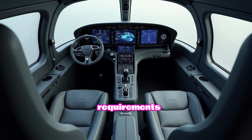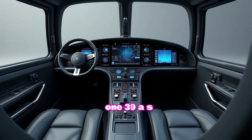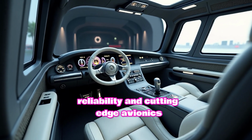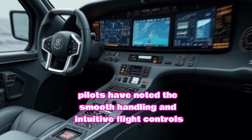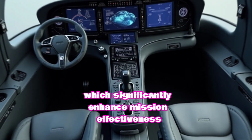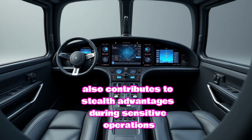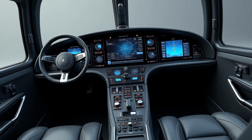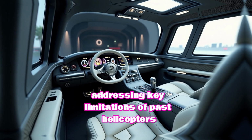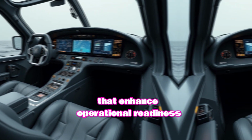evolving mission requirements. Reviews from aviation experts and military analysts highlight the MH-139A's impressive capabilities, praising its agility, reliability, and cutting-edge avionics. Pilots have noted the smooth handling and intuitive flight controls, which significantly enhance mission effectiveness. Its quiet operation compared to older helicopters also contributes to stealth advantages during sensitive operations. Overall, the consensus is that the Grey Wolf represents a major upgrade, addressing key limitations of past helicopters while introducing next-generation features that enhance operational readiness.